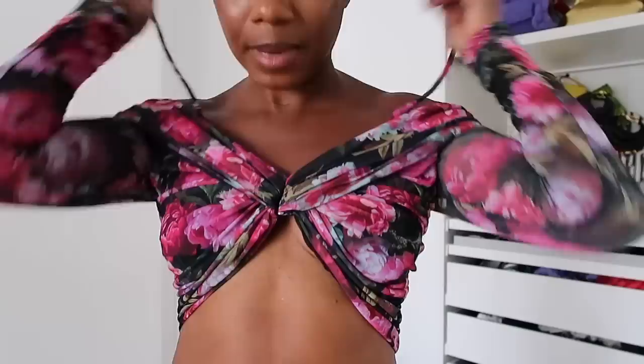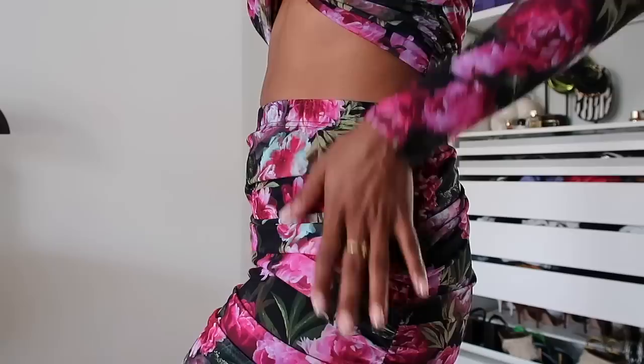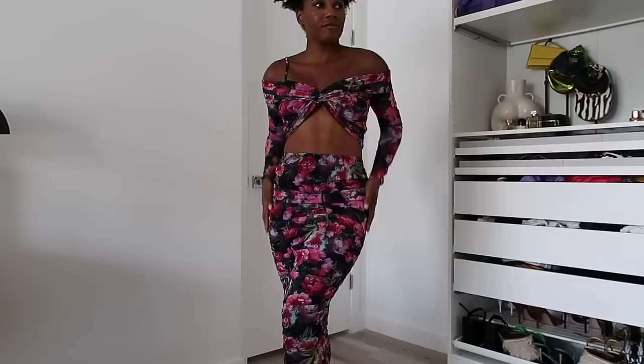You can do a little something fun with it, but I like it tied up around the neck. Let me show you the skirt. Okay, hopefully you can see the skirt. I'm a little dark, a little backlit. Where it hits me is about mid-calf. I'm 5'6" tall. I'm wearing a medium in the top and the bottom. And I love it. It's giving spring florals. You have your pinks, you have green, you have black. It's very beautiful.